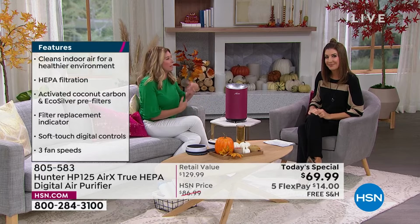And I like this one because with the bonus buy that you're getting, with the price, you really are able to get it for multiple rooms, because nothing makes me feel worse than when people purchase an air purifier and then they have to choose. Oh, who's going to get the clean air today? Like, it just goes in one room in the house. This is great. So even though it's small, it's definitely mighty.